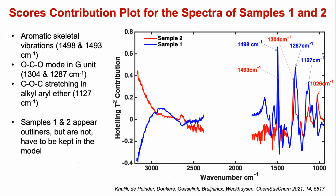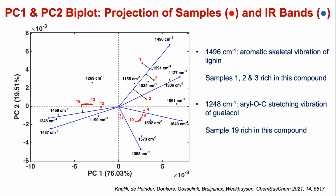So we have spectra, and I will not explain them now in detail, but you can have aromatics, the OCO mode of a G unit, things like that. An alkyl aryl ether, typical for lignin. And this is a plot I want to explain because you have principal component 1 and 2, which dominate the spectrum. And you see all these lines going to certain vibrations. And now for those who follow online, in red you see 1, 2, 3, 4, 5. It makes a curve and then goes to 19. And they all point to their major features.